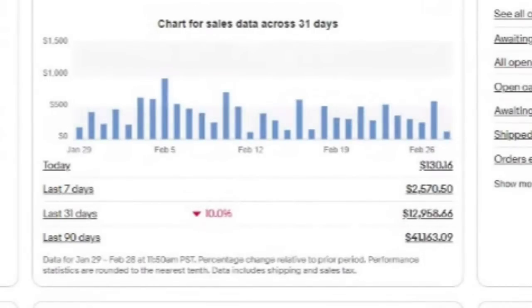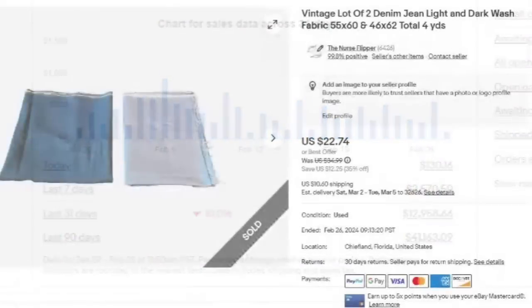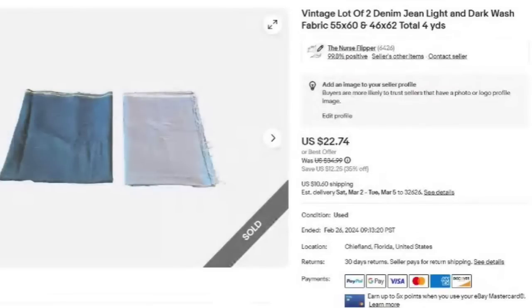And what we will do now is go ahead and take a look at some of what sold to make those numbers. So first up is this vintage lot of 2. This is denim fabric. It is light and dark wash. There was a total of 4 yards. Picked this up in a fabric lot, only a couple of dollars in. It actually sold in under a month, pretty fast, for $22.74. So it's about a $15 profit.